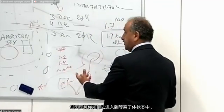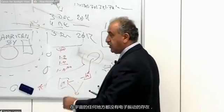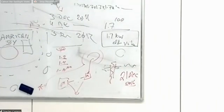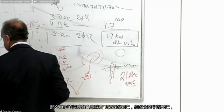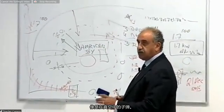Try to understand how you got to move into the plasma state. There is no electron vibration anywhere in the universe. If there was, at the highest speed you travel, electron vibration would mean death for your aircraft, for your spaceship. It's like a bullet in a vacuum.